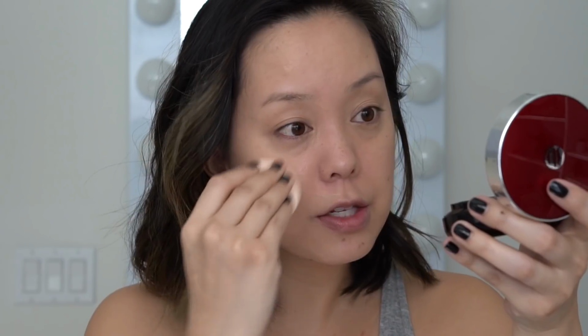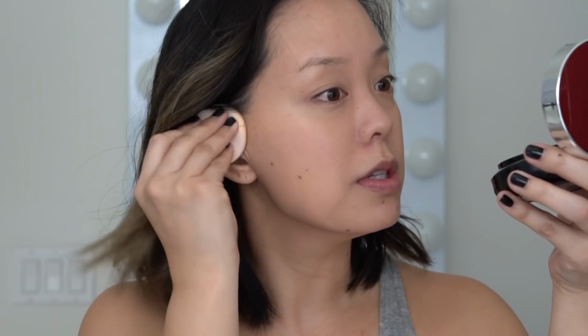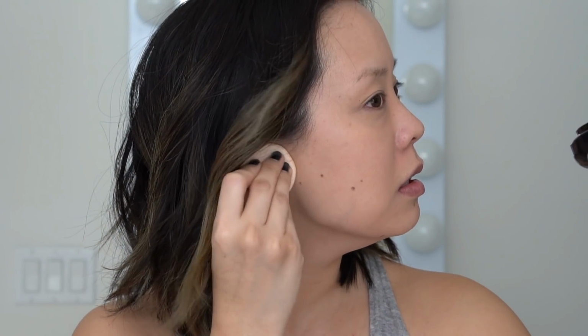If you're somebody who is super oily, or you just have a tendency to touch your face throughout the day or take naps, or let's say you're very active, this is one of those things that you can keep in your gym bag, keep in your purse, and you can just touch up throughout the day. And it comes with an extra puff. So you can wash these, but then they also give you a second one.